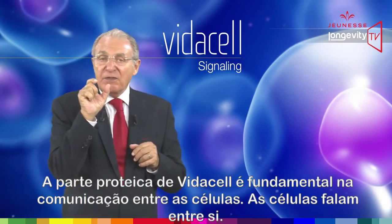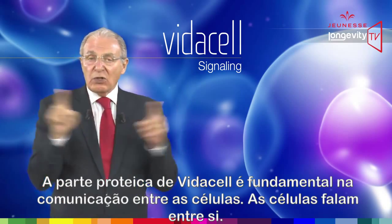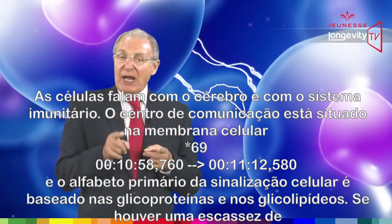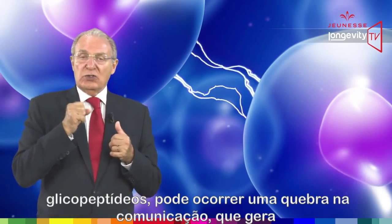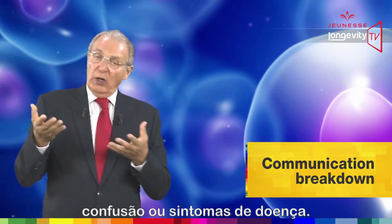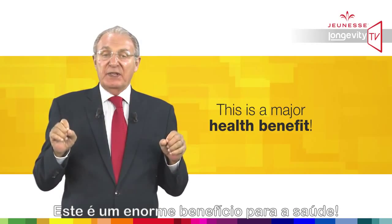The protein part of Vidacell is crucial in cell-to-cell communication. Cells talk to themselves. Cells talk to the brain and to the immune system. The communication center is in the cell's membrane, and the primary alphabet of cell signaling is based on glycoproteins and glycolipids. If there is a shortage of glycopeptides or glycoproteins, there can be a communication breakdown that results in confusion or symptoms of diseases. This is the major health benefit.